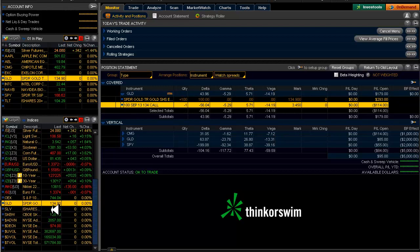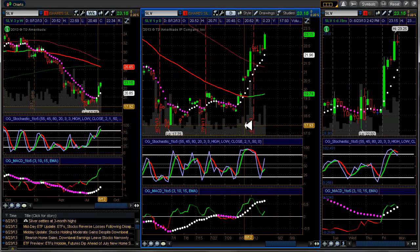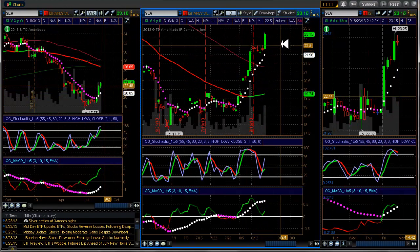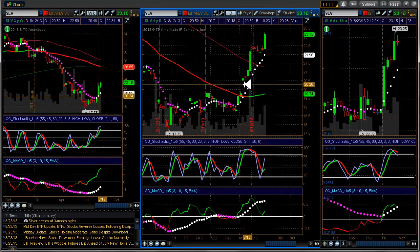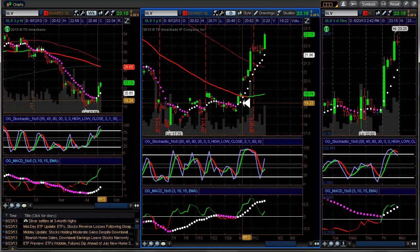The other thing I wanted to note here was on silver. Silver has made some really nice moves over the last week or so. You can see them here. SLV went from $20.50 up to $23.15, and that is more than a 10% move. Well, actually, it went from 19.50 or so up to 23, so that's 4.5, and that's about a 15% move roughly, thrown out of my head there.